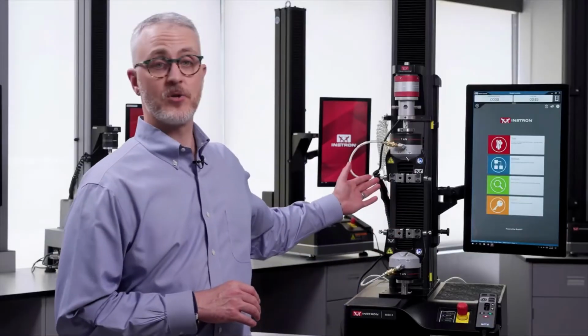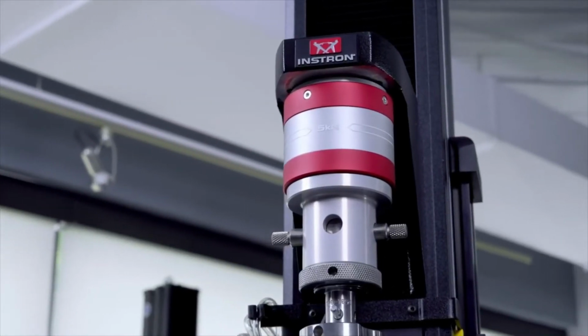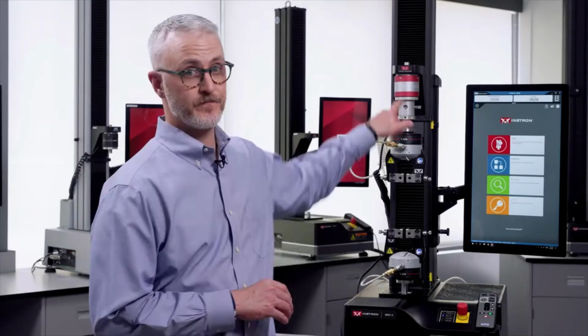Now let's look at our load string, which is what we call a series of connected accessories between the crosshead and the base of your frame. Every load string begins with a load cell, and its job is to measure the forces that our specimens experience during testing. The most important thing to know about a load cell is that you can never run a test with forces expected to exceed this number here.